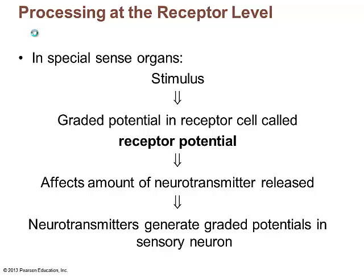Neurotransmitters are involved in communication from neuron to neuron. When we talk about special senses, that stimulus can be very different. So it's not necessarily a chemical or a neurotransmitter. It might be light, or it might be sound waves, or it might be molecules dissolved in air to make you smell, or molecules dissolved in saliva to make you taste. So we have a little bit of a different pathway there.